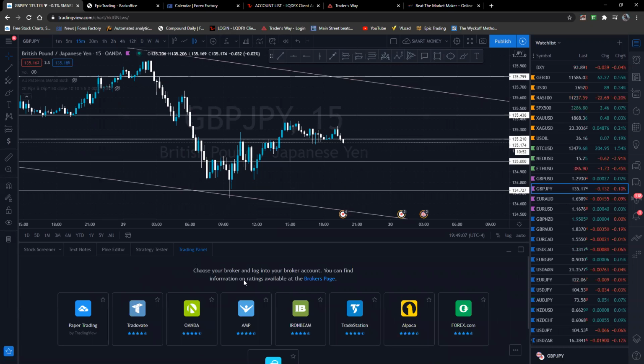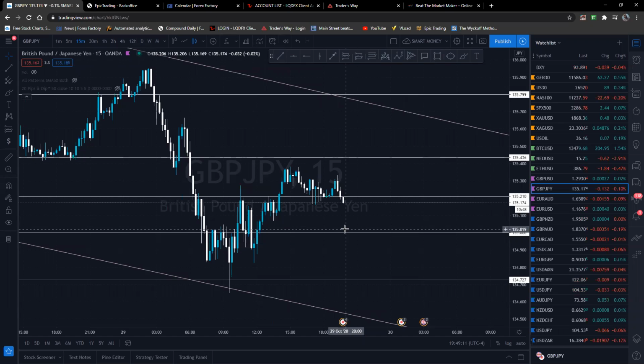So you can even trade on it, right? Yes. So you gotta be mindful of what chart you're marking up. Is it an accurate chart? Exactly. And then you gotta follow whatever the broker says, because some brokers might say GER 30, and some might say DE 30. So you just gotta be mindful of that.